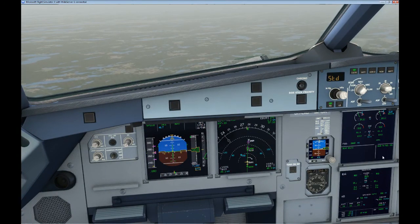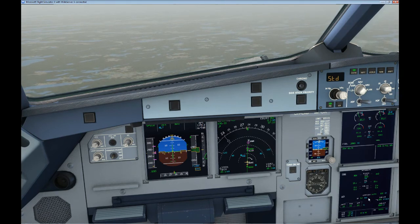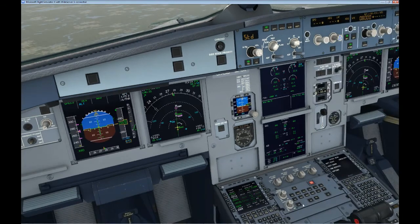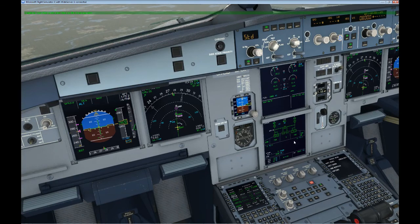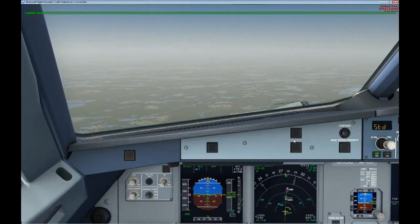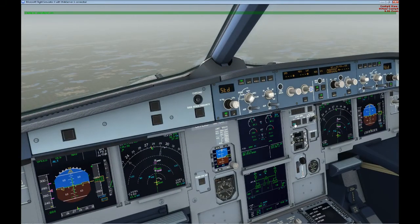Auto check fuel transfer. What's going on with the fuel? Okay, we have a small fuel imbalance, so the fuel transfer is going. Now let's check things. Arm ground spoilers, and I said auto brake low.